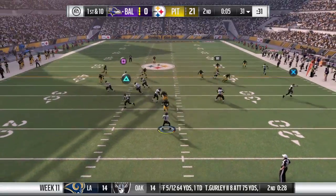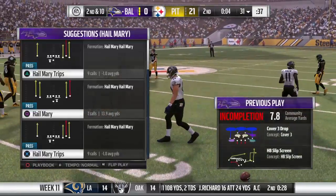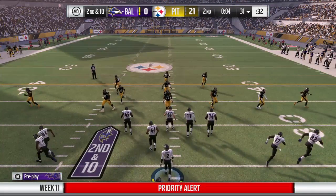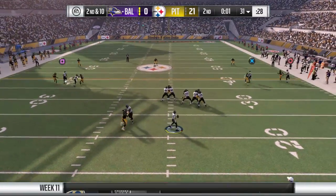They go back to the air here after the INT. And almost intercepted. It would have been his second pick of the game. Instead, it'll be second down. And you see the clock almost empty, so this is likely the last play in the second quarter. Here we go. Final play of the half for Boykin.